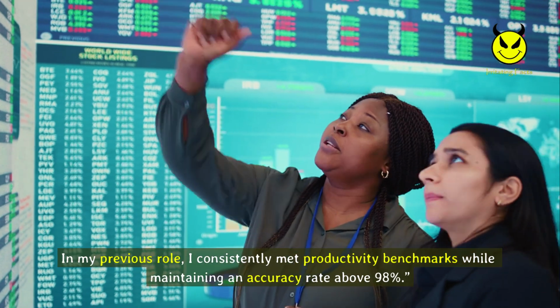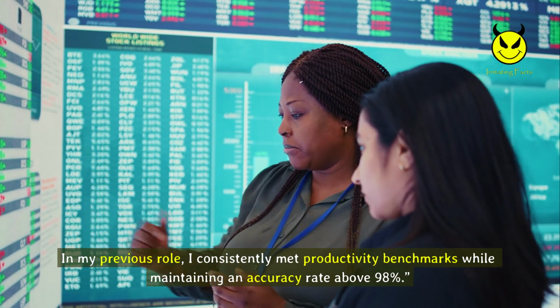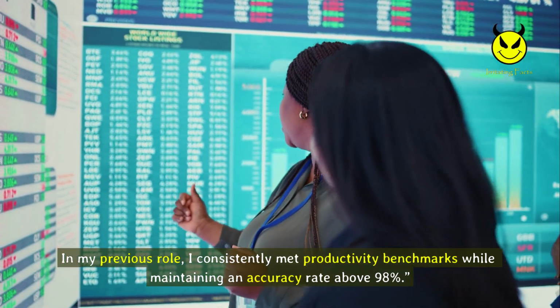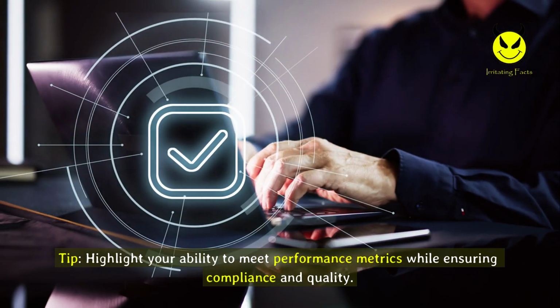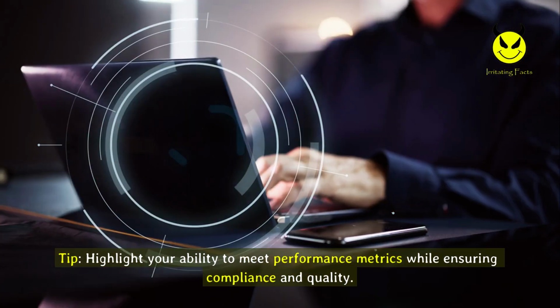In my previous role, I consistently met productivity benchmarks while maintaining an accuracy rate above 98%. Tip: highlight your ability to meet performance metrics while ensuring compliance and quality.